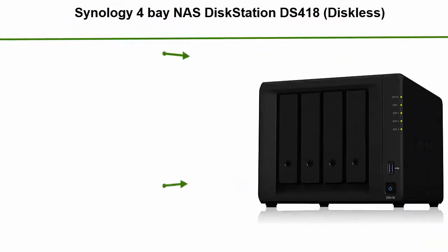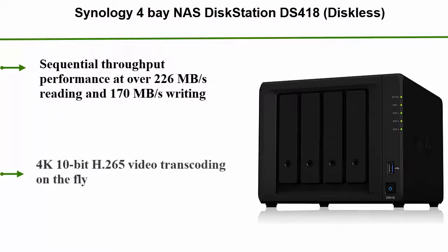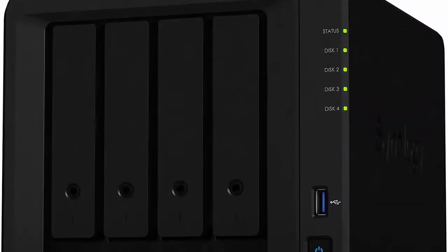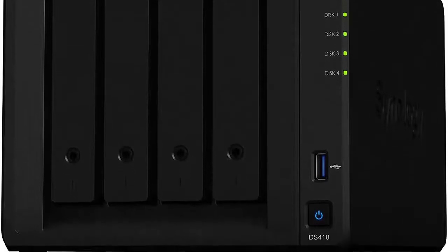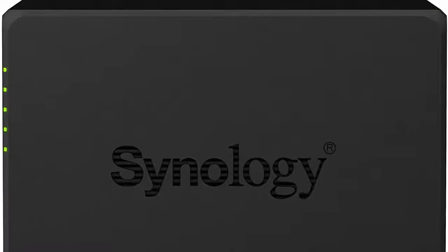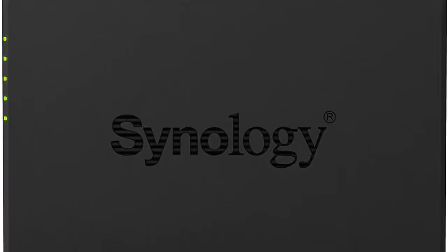Top 3. Synology 4-bay NAS DiskStation DS418, diskless, sequential throughput performance at over 226 MB per second reading and 170 MB per second writing. Dual 1GbE ports with failover and link aggregation support. 4K 10-bit H.265 video transcoding on the fly, over 40TB raw single volume capacity.